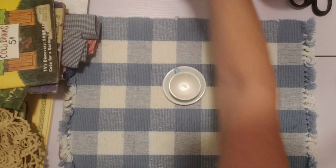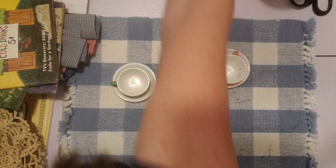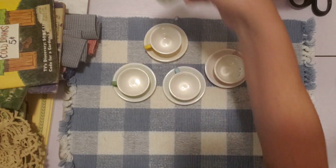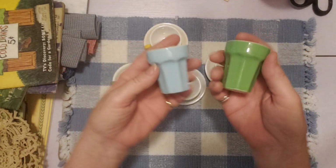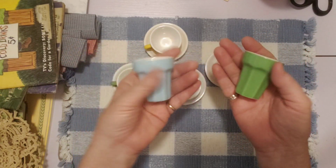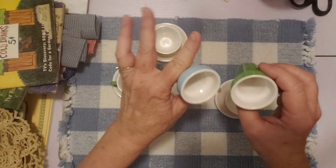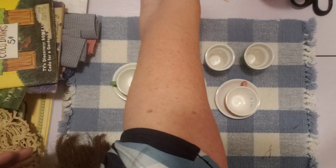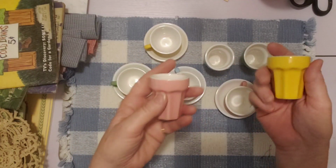I bought these little cups and saucers. Four of them, a little set. And these little, what did she say these were? I forget what she said they were actually called. But whatever these are, little cups. So there's four of those matching these little cups and saucers. And I bought these for a craft project.